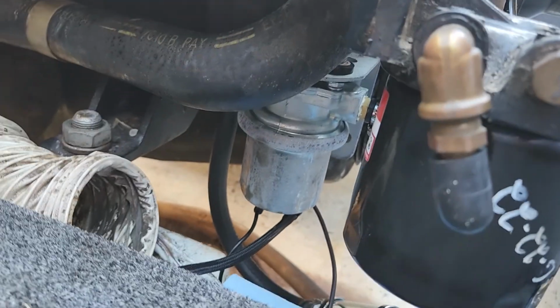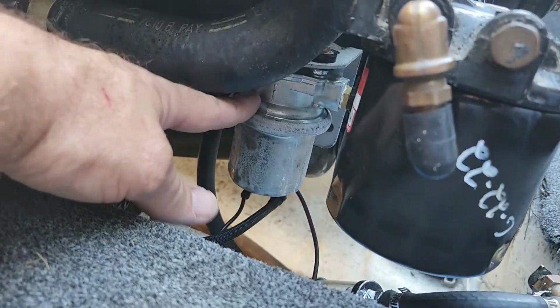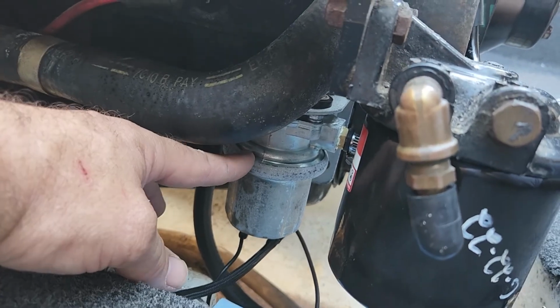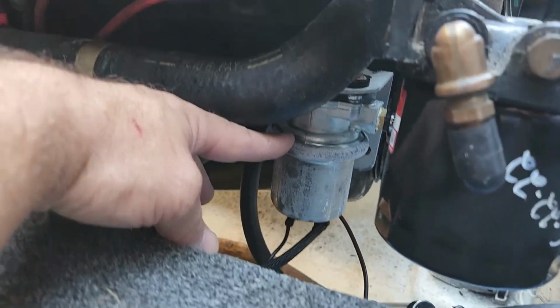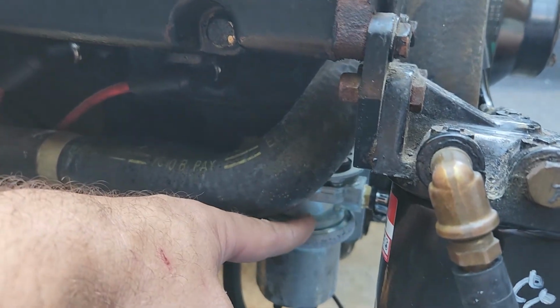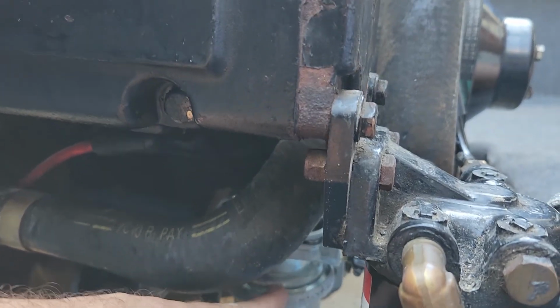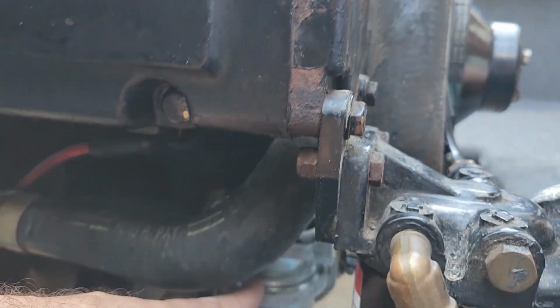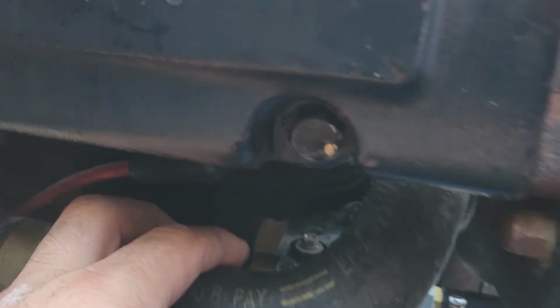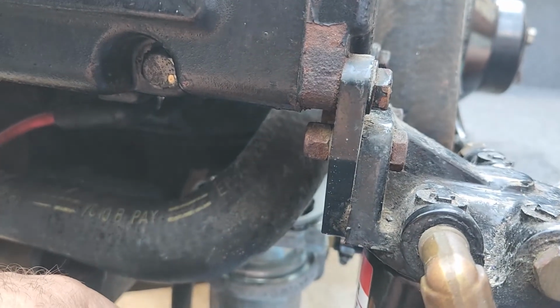All right, guys, here we are. You can see we got the new electric fuel pump mounted on here. We just have it mounted to where there's the block-off plate for the mechanical fuel pump we put in, and this mounts right in that location where the bolt holes are. I just had to modify the corner a little bit to clear the block, but it fits in there good.